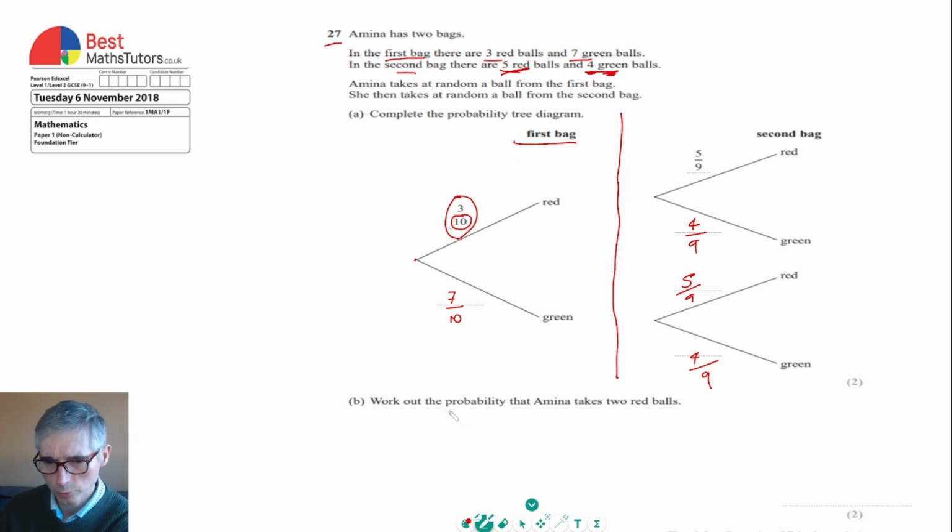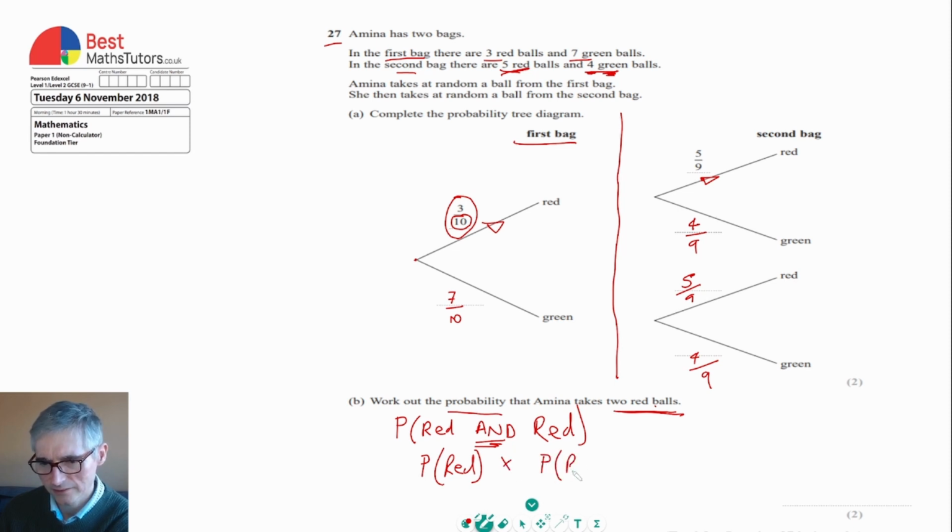The next thing we're asked to do is work out the probability that we get 2 red balls. We're going to draw 1 ball from the first bag, and then 1 ball from the second bag. For us to get 2 red balls, we've first of all got to go down this route here, along this line, and then we've got to get another red there. So it's the probability of getting a red, and, the and is quite important here, another red from the second bag. With probability trees, we can turn the and into a times. So it becomes the probability of getting a red out of the first one times the probability of getting the red out of the second one.